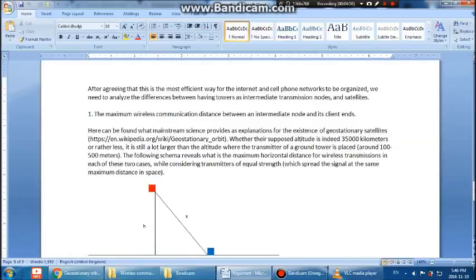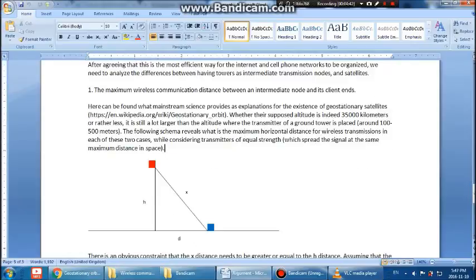So now we use the following schema to understand and reveal what is the maximum horizontal distance for wireless transmissions in each of the two cases, ground towers and satellites, while considering transmitters of equal strength. If you mount a transmitter of a particular strength on a satellite and on a ground tower, we will investigate what is the maximum horizontal distance which the transmitter covers.